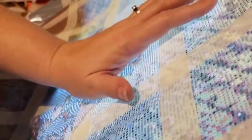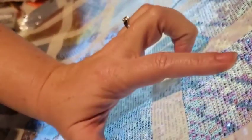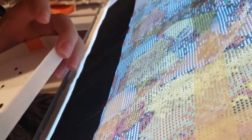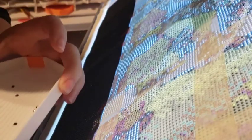I'm gonna show you. I don't know if it'll come out on video, but it was folded in half. Right there. I don't think y'all can see that, but it had a crease. So I contacted the company I had purchased it from, and I let them know that I had a crease in the middle of my diamond painting, and they wanted pictures, so I sent pictures, and I never heard back from them.